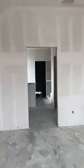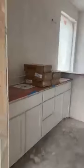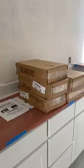So here's the owner's retreat. They're going to have his and hers. Again, the construction manager has all the supplies in. So this is the tile that the contractors will come in and put. This one's going to have a tub and a shower.